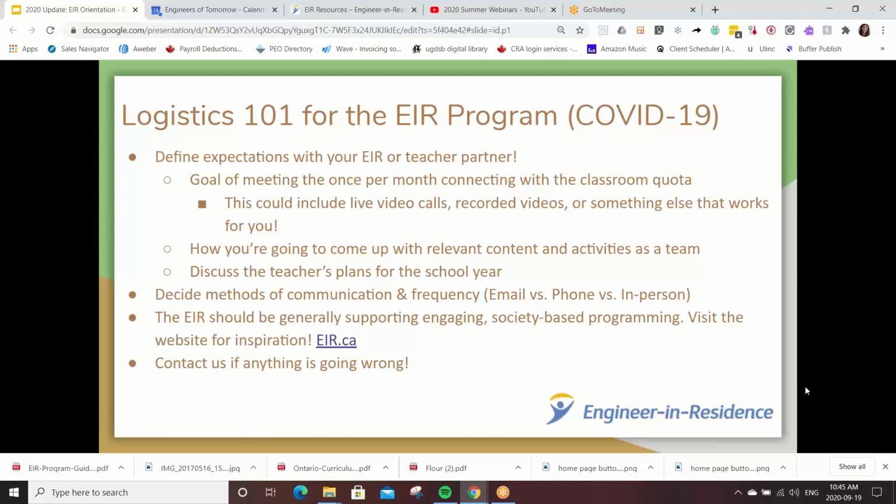How often are you going to meet? How is that going to work? Are you going to be doing live video calls, recorded videos, or something else that works for you? And then how are you going to come up with the relevant content and activities together? I have seen examples where an engineer will sit down with their teacher at the beginning of the year and map the whole year out. That's one way of doing it, and it works well for that partnership. Others want to chunk it out and do it month by month or visit by visit. So that's just some suggestions from us.